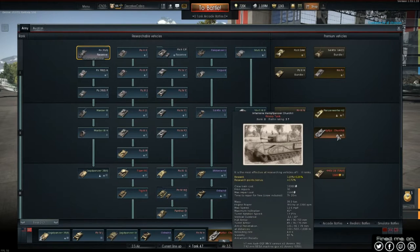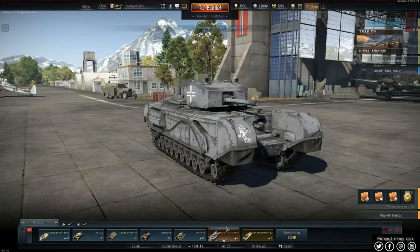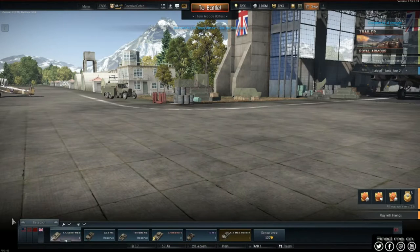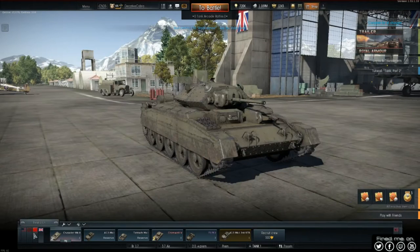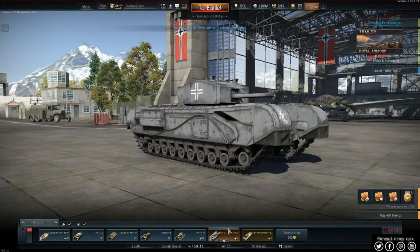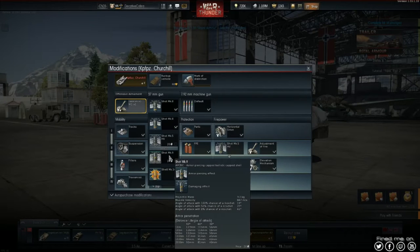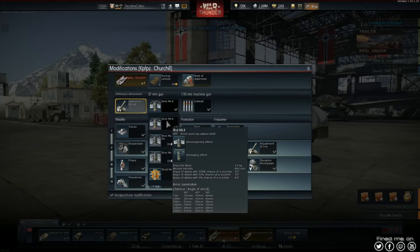It is a rank 2, battle rating 3.7, I believe, on par with its British counterpart. Let's take a quick look. Churchill, yep, it's exactly identical to its British counterpart. Now, what makes this tank very unique? Well, let's take a look at its modifications real quick and you'll get to see what I'm talking about. This one gets the Shot Mark 9. Very similar, it gets a Shot Mark 5 and the Shot Mark 8.